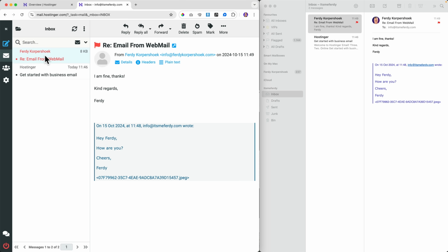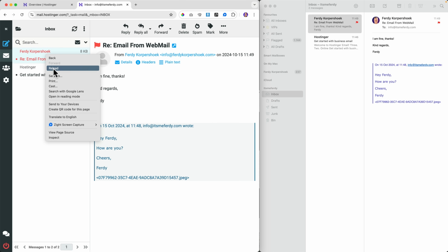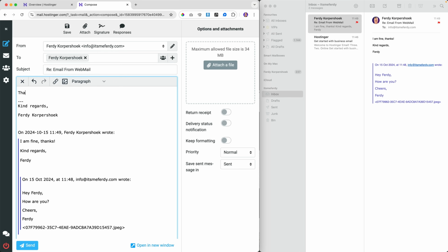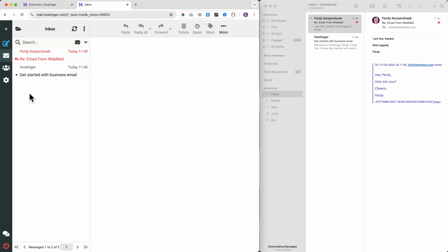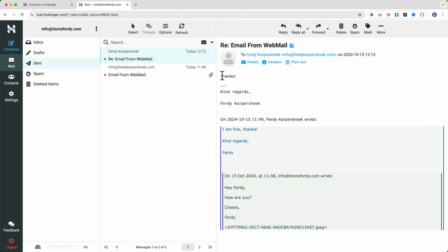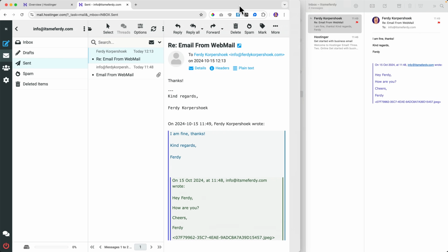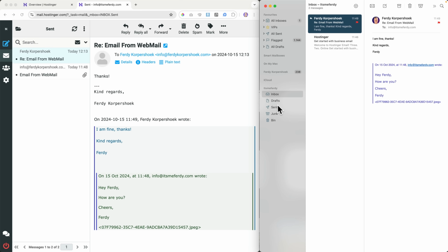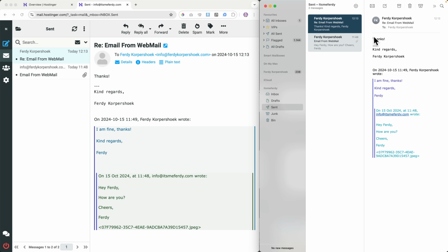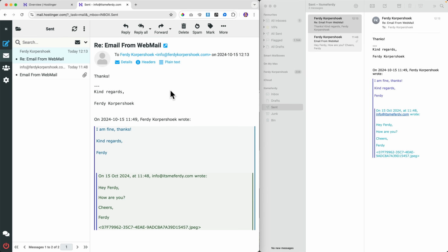So when I decide on my phone or whatever to answer this email, so I click on reply, thanks, and I send it. Now, if I go to my send emails, it says thanks. This is just what I sent. So now, when I go to send, I see the same email I just sent. So everything is in sync with each other. This makes your life a lot easier.